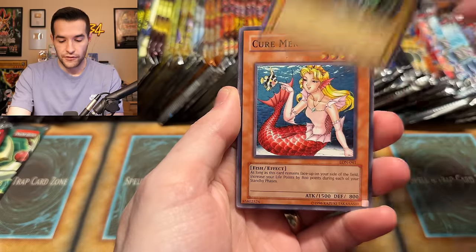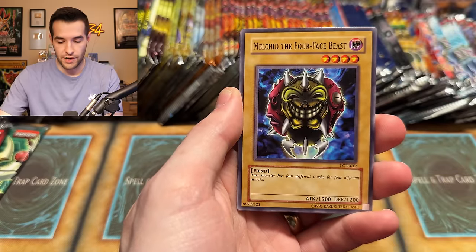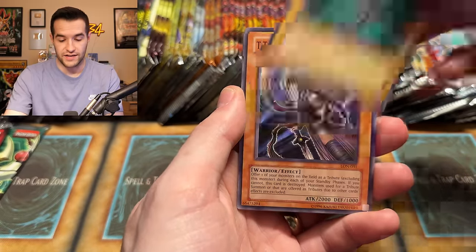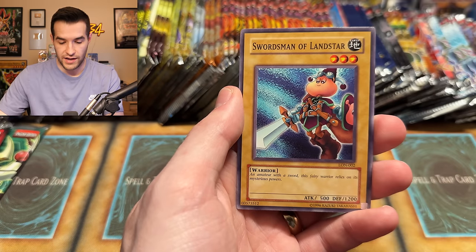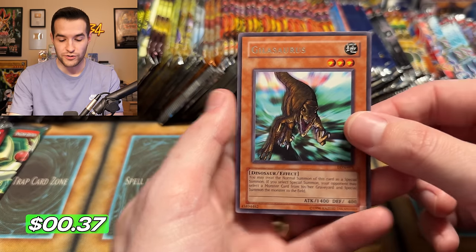1, 2, 3, 4. Grand Tiki Elder. Cure Mermaid. Come on. Kibio Drakmorn. There's a lot of great cards in Labyrinth of the Nightmare. We've already pulled United We Stand out of one set. Let's just do it again. Unfriendly Amazon. We have Swordsman of Landstock. Classic. And Gilosaurus. We've already pulled that guy too. A free special summon back in the day.